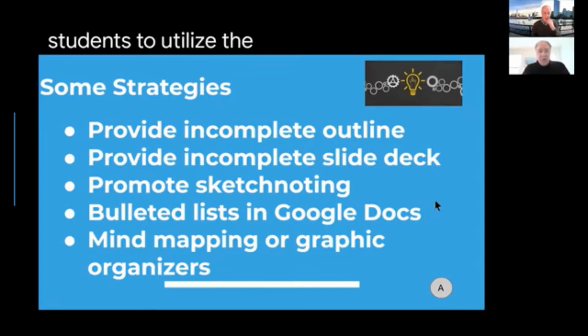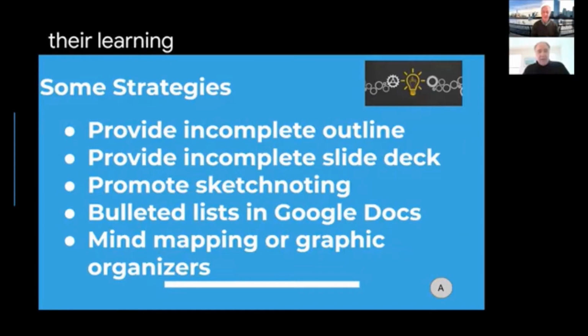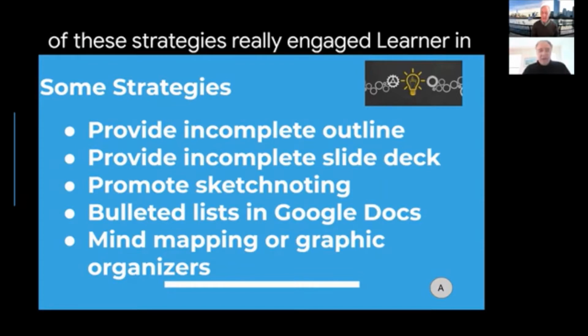The important part is that many of these strategies entail the student being engaged in what's happening in their learning. Adam and I are used to students getting the outlines ahead of time or getting the notes after the class, and oftentimes it puts the student really at a disadvantage because they don't need to learn the skills, or they don't need to be independent, and they don't need to be necessarily engaged in the learning. So a lot of these strategies really engage the learner in the note-taking area.